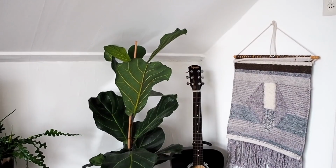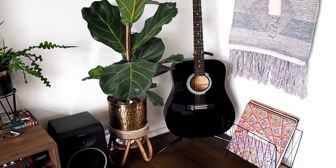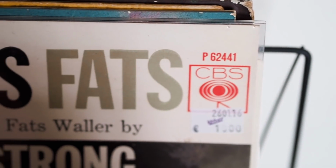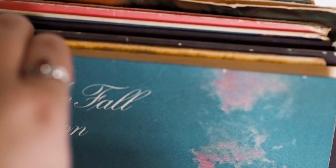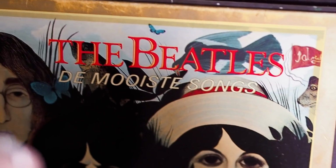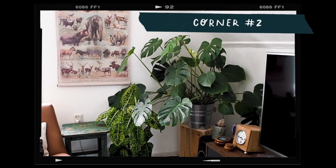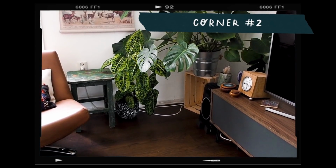Next to that is my guitar, which I never use, but my boyfriend does, so that's nice. And I have my collection of vinyls over here in a very cute stand. And at the front there is a record by Nick Mulvey, which is one of my favorite artists. So over to the next corner, you can see a very big monstera. It was the first plant I ever bought for this house.